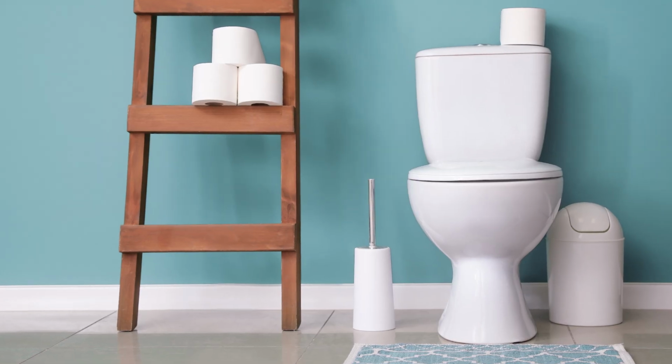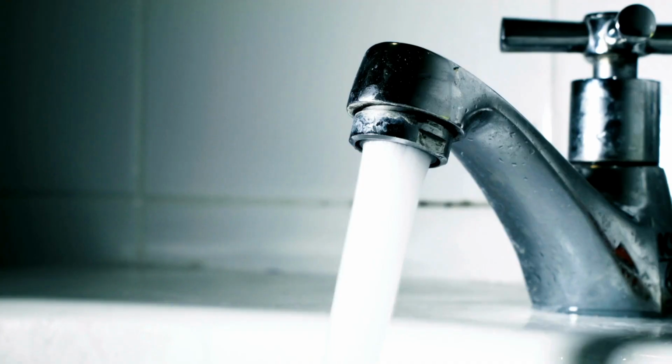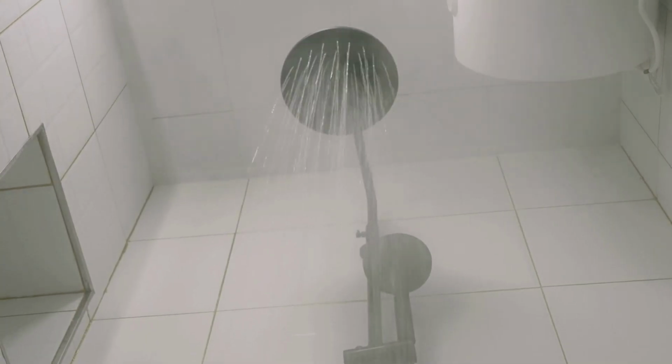First, consider using low-flow fixtures. They often reduce water consumption without sacrificing your comfort. If you're looking for a new hot water heater, think about going tankless. They provide hot water on demand, so you'll never run out and you'll save space.